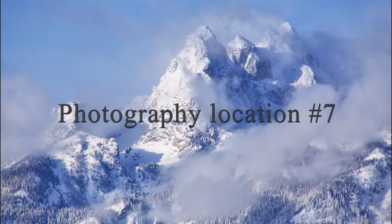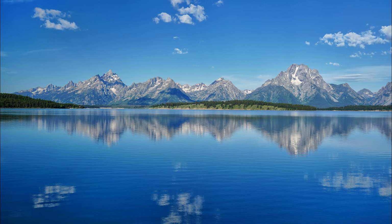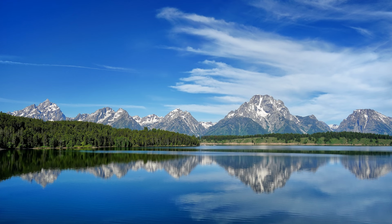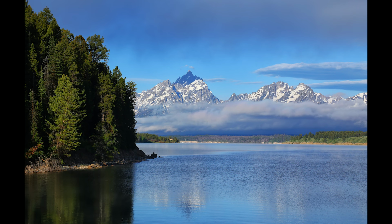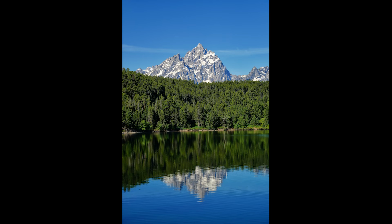Photography location number 7 is the Jackson Lake Dam. This is south of the Jackson Lake Junction on the Teton Park Road. You can park just across from the dam and you get good views of the entire Teton Range reflected in Jackson Lake here. This is going to be best in the early morning. This is a nice place to get that first early morning light. You could do a sunrise here, although you're not going to shoot the sunrise itself. You're just going to shoot the peaks with the first morning light on them.